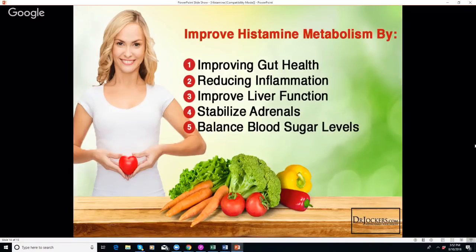Now, how do you improve histamine metabolism? Well, certainly improving gut health, and a big player in that is taking out foods that are causing inflammation, like we just talked about. In general, reducing inflammation, hydrating your body well. You can take anti-inflammatory supplements, which can be really helpful, like curcumin and quercetin and vitamin C and different things like that, glutathione. You want to improve your liver function. So good hydration is important for that.